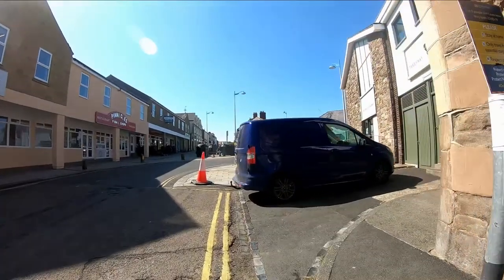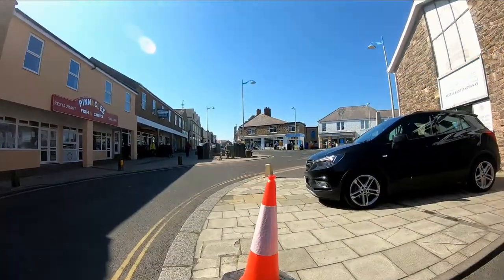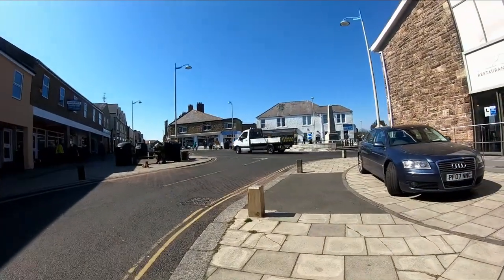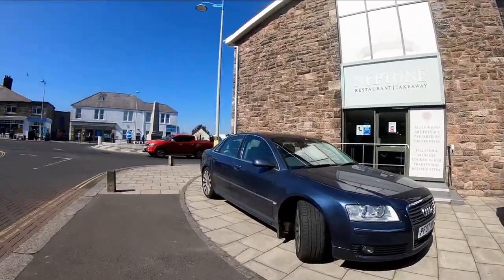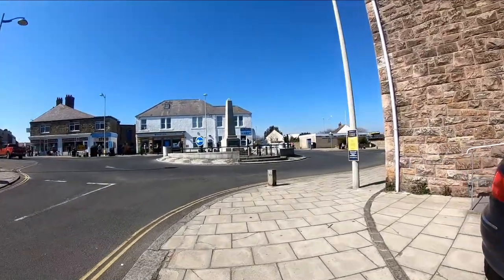Just around the corner to the right is the Neptune Fish Restaurant, the third and final of Seahouses' fish and chip restaurants. I couldn't possibly pass comment on which is the finest fish and chip shop in Seahouses.